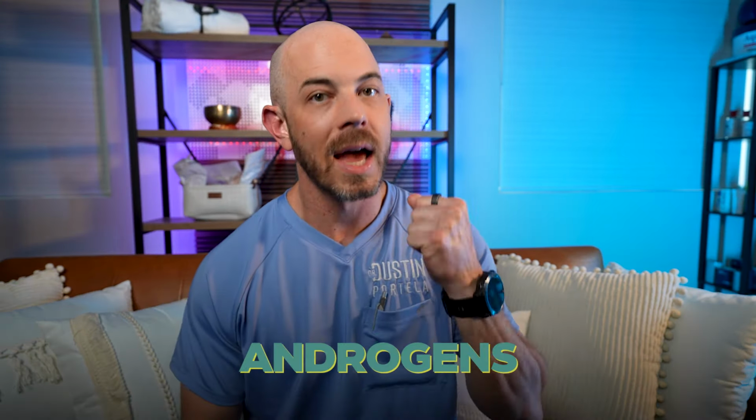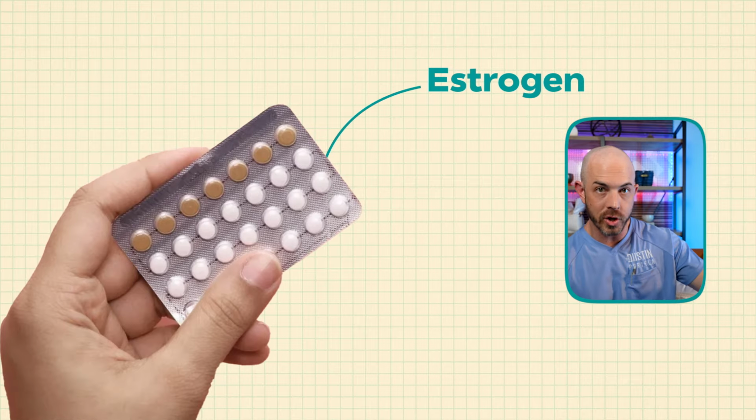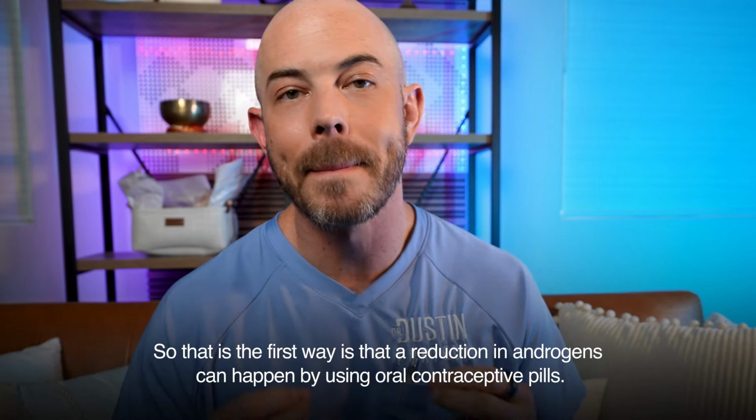First off, especially in teenagers and adult women, we see a lot of hormonal acne. And when we look at the hormones that lead to acne, they're primarily androgens, things like testosterone. So one of the things that oral contraceptive pills can do, especially those that are combination pills, meaning they have estrogen and progestin in them, is that they actually help to reduce the amount of circulating androgens in the body, just because of the feedback mechanisms in the body. Now, the oil glands in your skin are sensitive to androgens. When the androgens, things like testosterone, get to the oil glands, they turn them on. They induce more oil production, which could cause plugging of the pores, feeding the bacteria that cause acne. And so when you have lower circulating levels of androgens, your oil glands are not as active, and oftentimes you'll have less acne appearing. So that is the first way: a reduction in androgens can happen by using oral contraceptive pills.